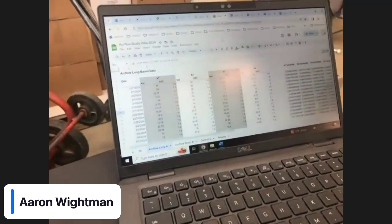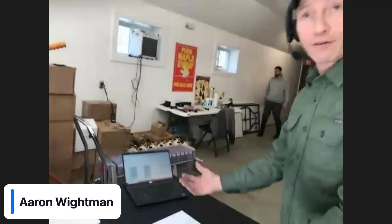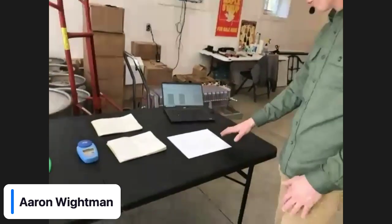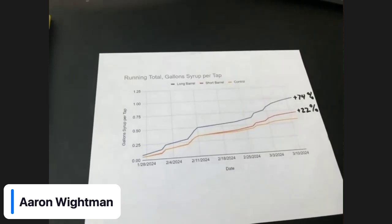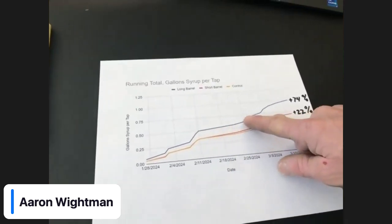That means I did some special math called statistics, where we could figure out if those new spouts actually did better or not. And I have on the table here a graph for you. So this graph shows the results. It's a representation of the results. So one of the experimental spouts actually did way better.